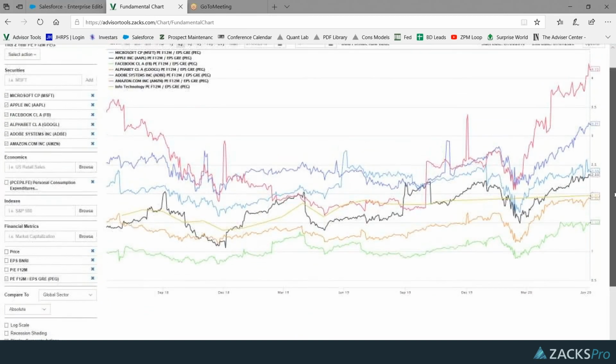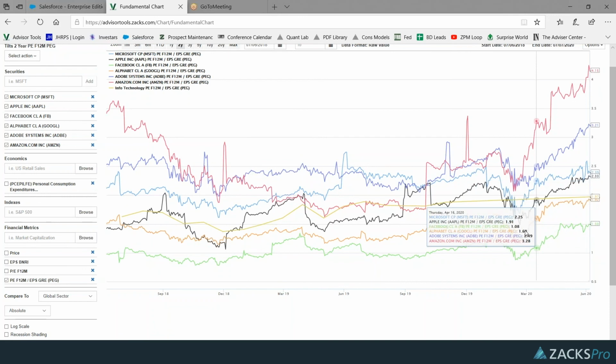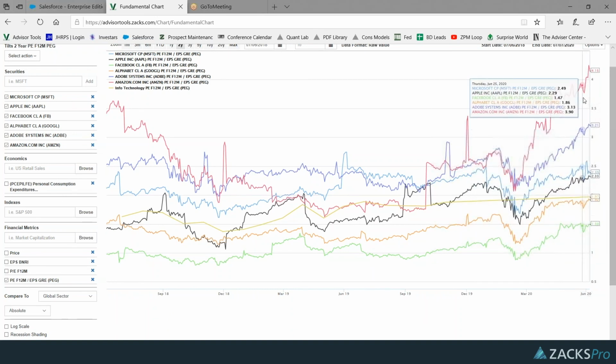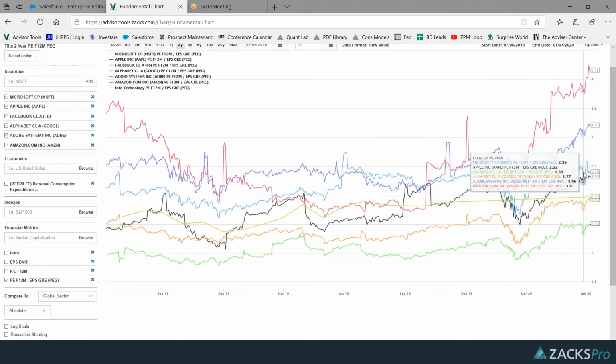But in terms of PE to growth, you can see how cheap Facebook is. You can see how cheap Google is, but they've always been that cheap, right? So this is just more the advertising nature of that business. These enterprise type solutions, and Amazon kind of speaks for itself. They always traded at a little bit higher premium.